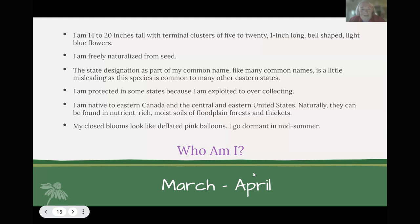They freely naturalize from seed, and this is one of those that the ants carry around. Native to Canada, Central and Eastern United States, they form very large masses. The interesting thing about this, I thought, is that the anthers on this plant are pink. So that is my deciding field tag. If I'm out looking at something and I don't know what it is and I see pink anthers, then I go to this particular plant. The common name has to do with where it was found and the person who found it.